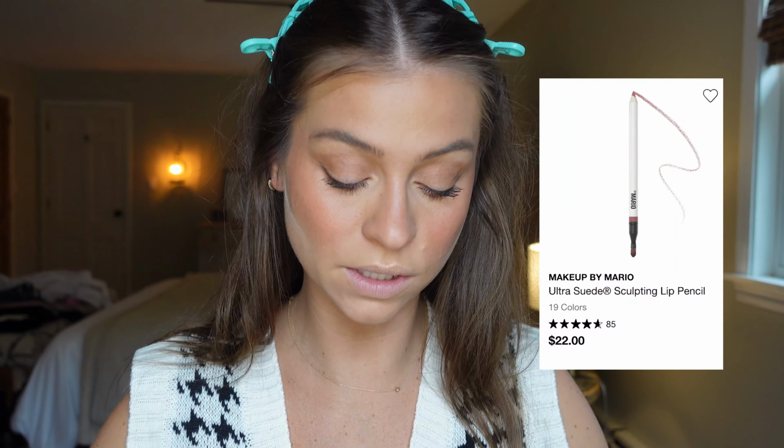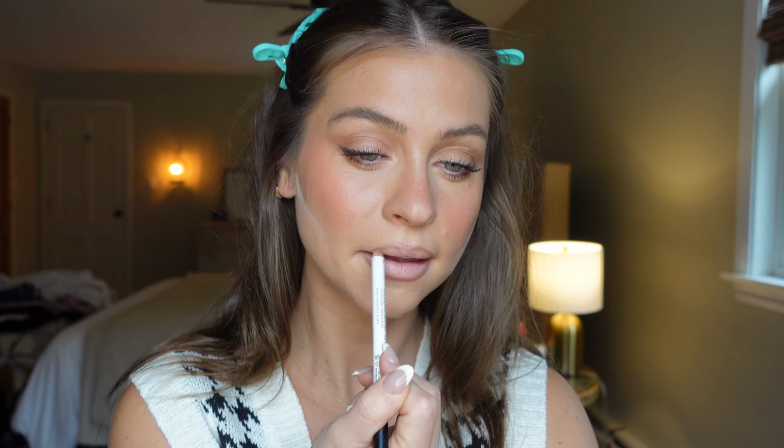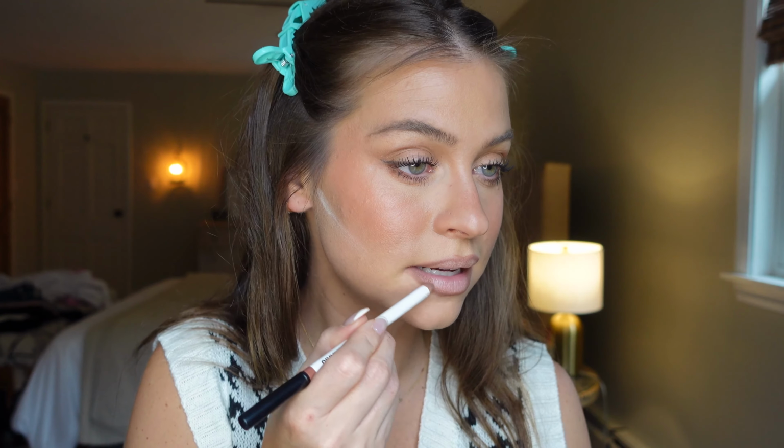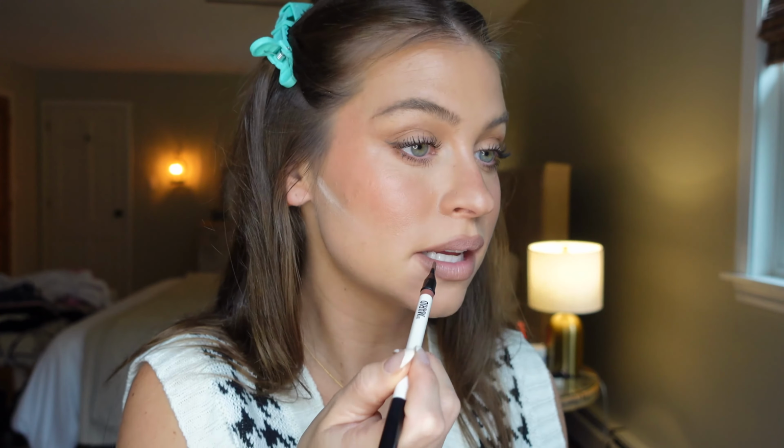Okay, we're gonna finish off with lips. We're gonna use the Mario pencil in Toasty. I can't remember if I used this in one of my other fall videos, but it is such a good fall lip liner shade. It's like a mauve nude, but not like a mauve purple, like a mauve brown. Okay, and then we're filling in our triangles, here, here, here. These are creamy enough that you could fill your entire lip in, but I want a little bit more of a contour on my lip. He also has a brush on the other end of his liners, which I think is genius. They're so creamy and good.